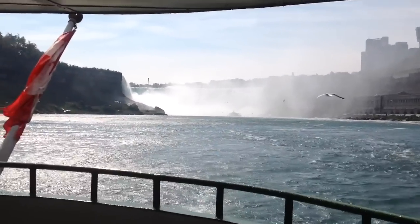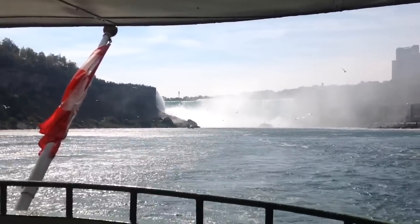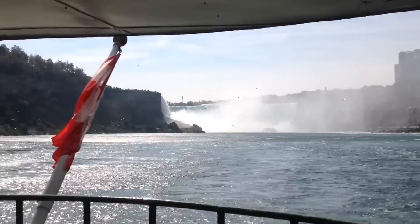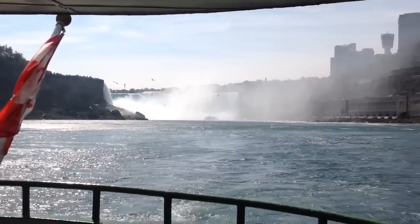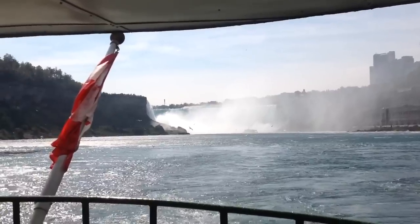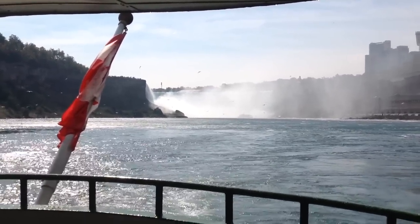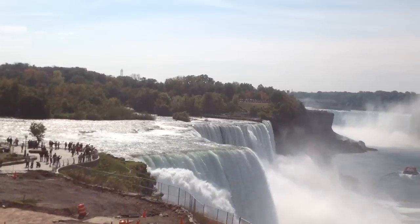Clarification, both of these falls are Niagara Falls, but that's on the Canadian side. And that outcrop right there near the water across is the Canadian border. But those are the Horseshoe Falls right there. Both of them Niagara Falls. That's the Canadian side. That won't be back here in my lifetime.